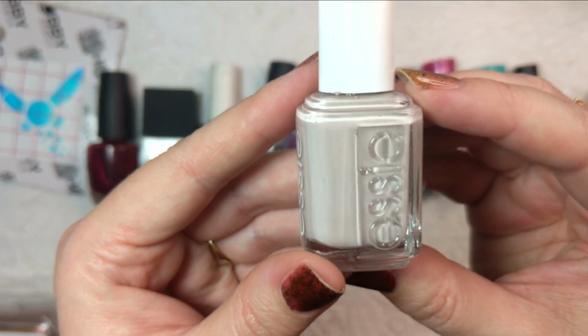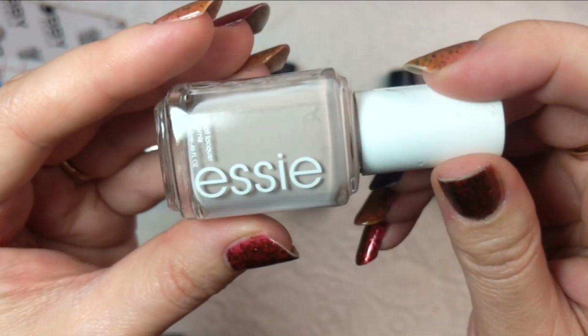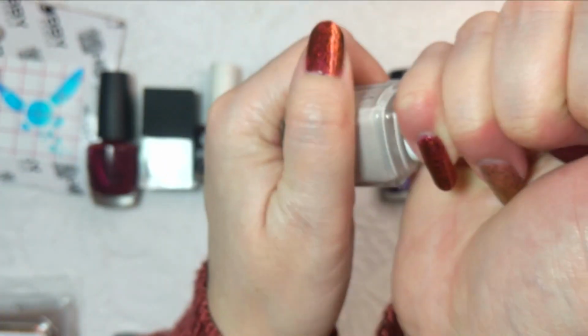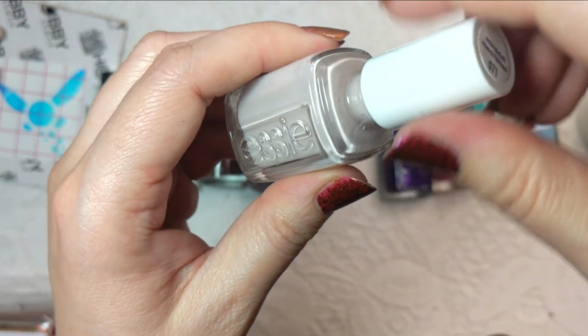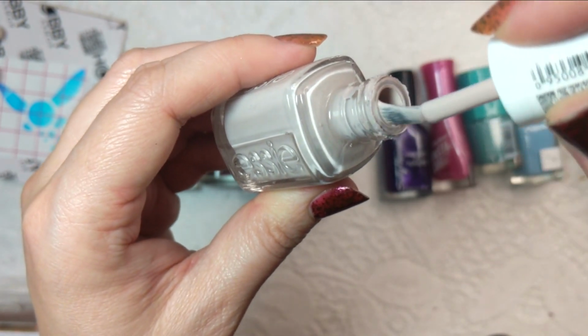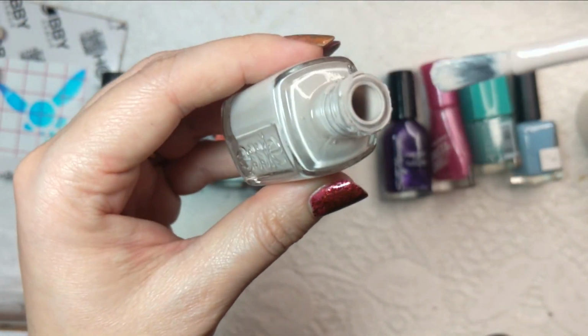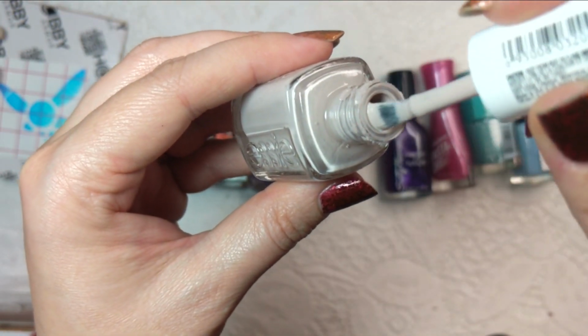Next up is an Essie. This one is called Mindful Meditation, and this is a beautiful neutral. I would be curious to see how this one looks against my skin tone. But ooh, this is a newer polish because look at this. It's got the wide brush. Yay! I love the wide brushes.